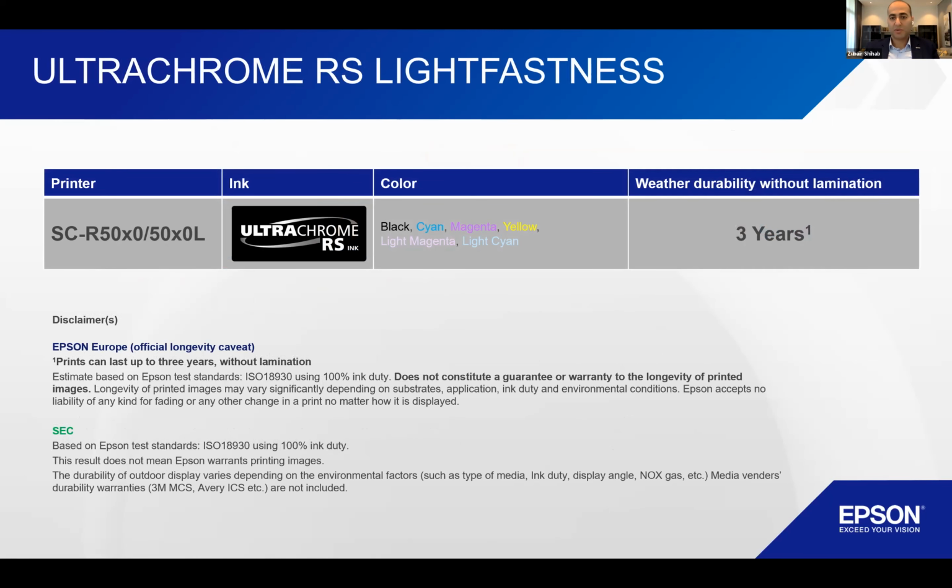This is some information about light fastness, because people always ask a question like, will this machine have 3 years light fastness? Of course everybody knows this relates to many conditions, like the weather, and therefore we divide it into zones. The best is to test it, and we also test through the media manufacturer, because the substrate is a very important element in that. But technically it's 3 years light fastness.